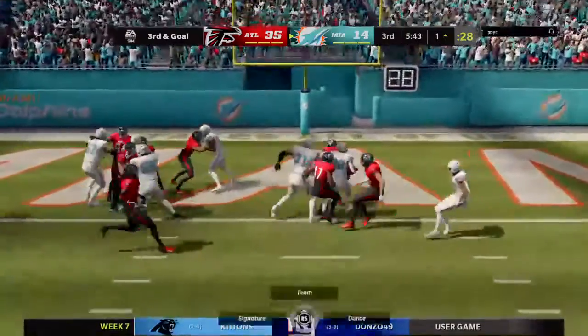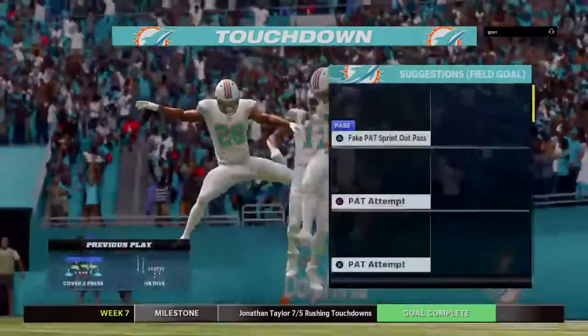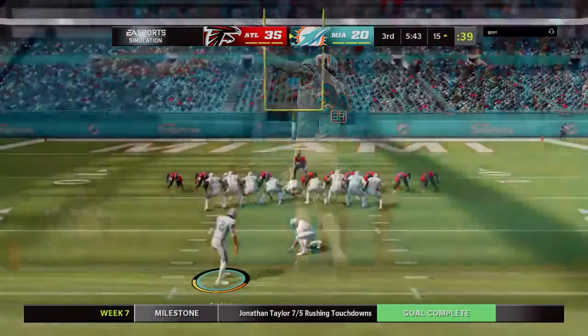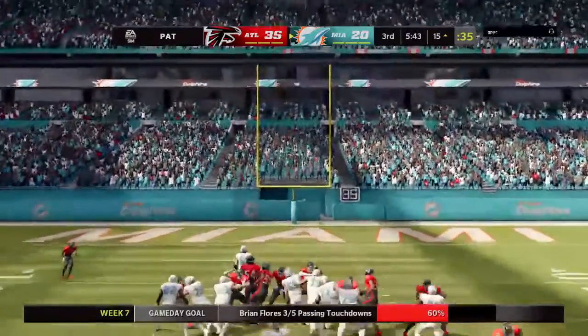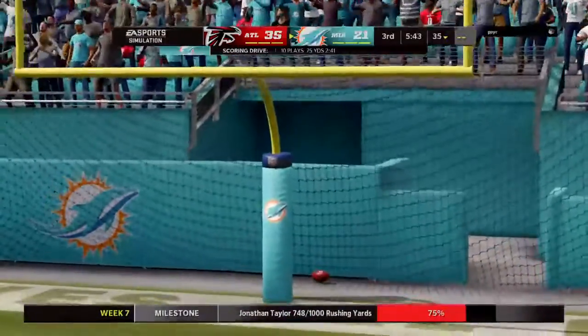Taylor. And he'll take this into the end zone for a Dolphins touchdown. Jonathan Taylor, his 2nd touchdown of the game and his 9th on the year. And the Dolphins are able to draw a bit closer. Point after, right down the middle. And the lead will be cut down to 14.